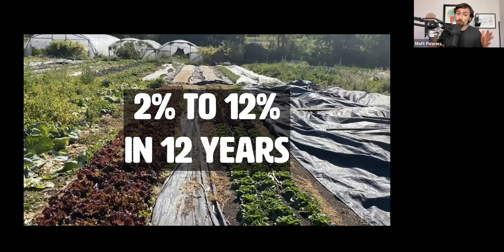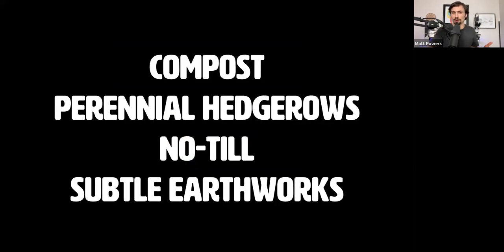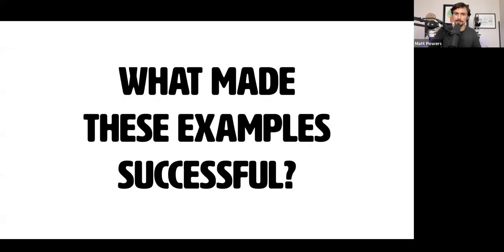They went from 2% to 12% in only 12 years. This is also Sonoma County. They did compost, perennial hedgerows, no-till, and subtle earthworks. And yes, they're disturbing the soil when they install new transplants and adding compost. So I guess you could say they're hand tilling a little bit, but they're not using a machine to till it and pulverize the soil. So that's what we mean.